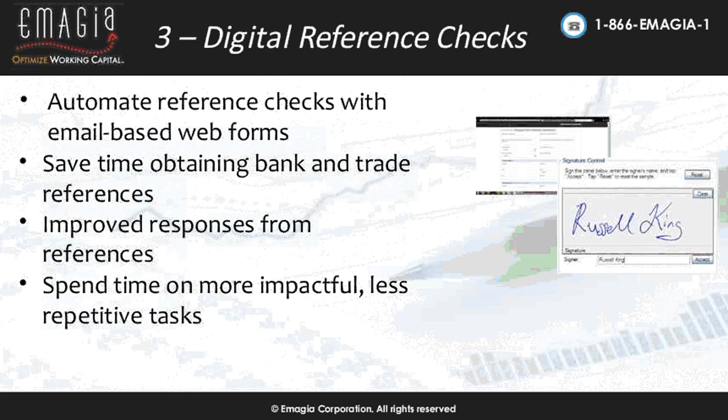One of the greatest areas that I find where you can make an improvement as well is in digital reference checks. It's a pretty simple automation process. You can automate the reference checks with an email-based web form. Again, most of us still like to get trade references. We still like to see a bank reference, but no one wants to make those phone calls anymore. It takes staffing, it takes time, and again, a lot of times people don't want to talk to you.